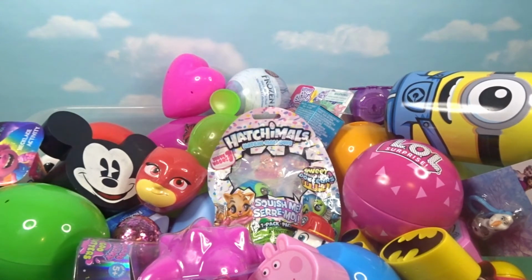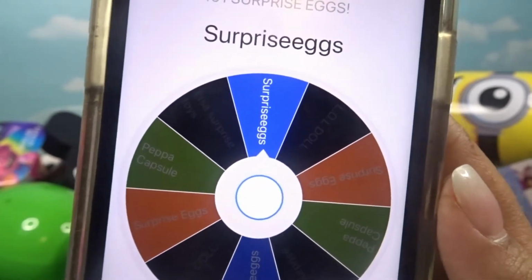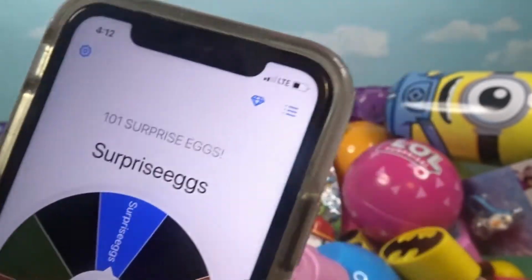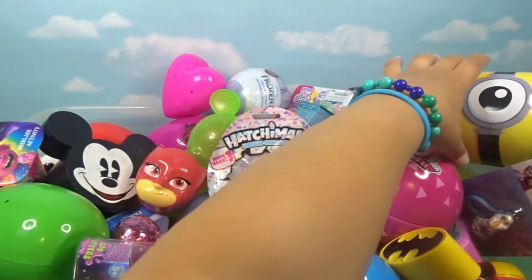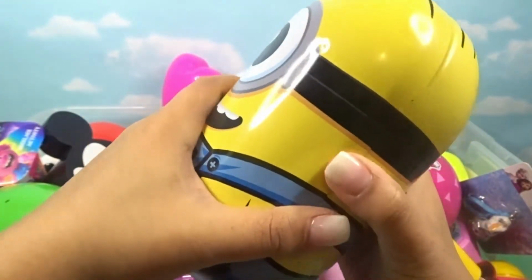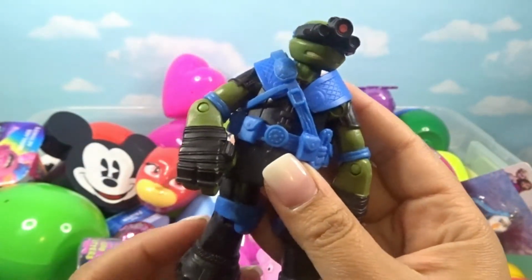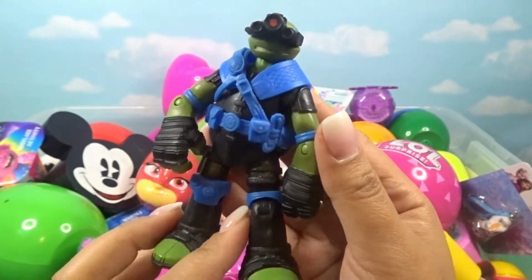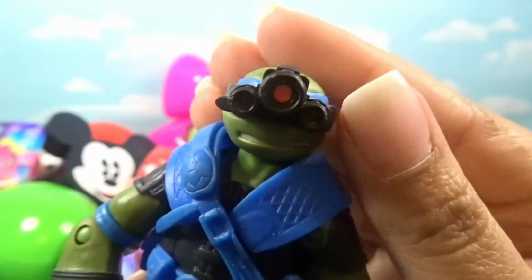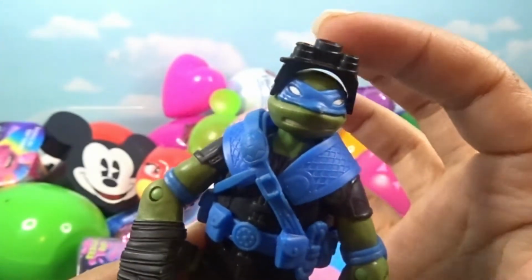Okay guys, we have our last spin. Let's see what we can get. This is spin number 12. Alrighty, we have a surprise egg we have to open up. Let's see what that's going to be. Let's go ahead and open up this Minion surprise egg capsule. We have a Ninja Turtle. So cool. And he has some goggles on, some type of goggles. There we go. We can see him better. Super cool.